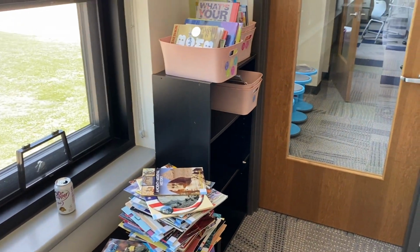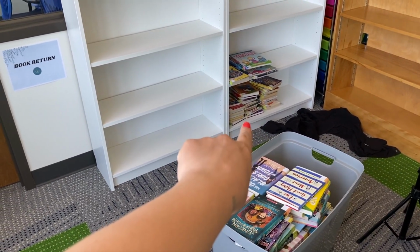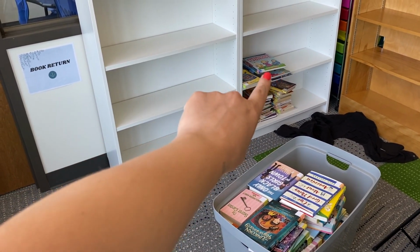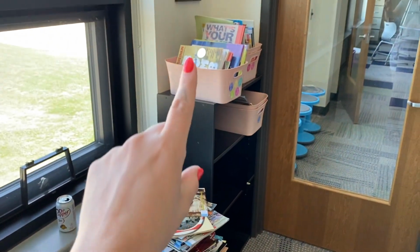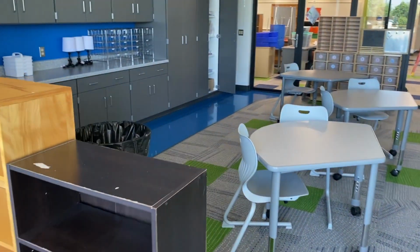Okay, I've gone through all the books that were out so far. So these are my fiction books. Those are the school's fiction books. These are books that I want to purchase myself that are the school's, and that's the read aloud pile. Here are the nonfiction books that the school owns, and then those are my nonfiction books, and now I'm going to pull some stuff out of some cabinets to work on that.